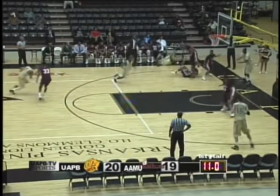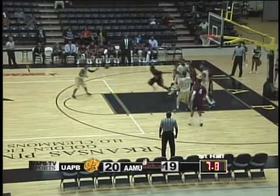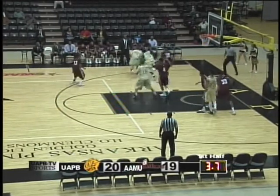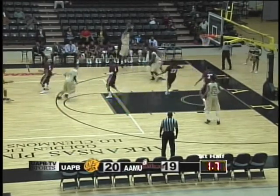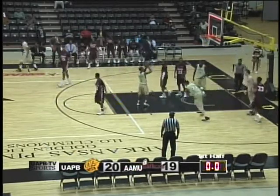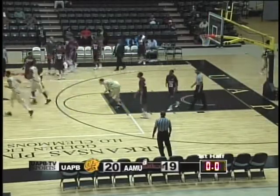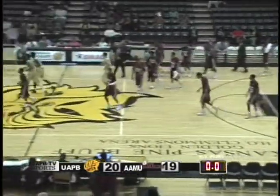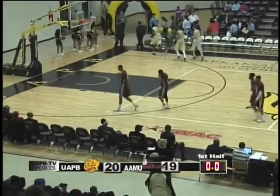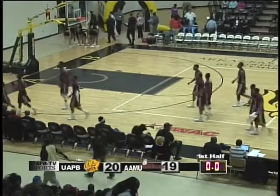Hanley on the inbound to Mosley, the kick out. Whiting passes up the three, back to Mosley. He'll take the three, no good. Barry's got the offensive rebound. Hanley will have to take the three. It's no good at the buzzer. So we are at halftime, and it was ice cold shooting for both teams here in this low scoring first half, but UAPB will take a 20-19 lead at the break over Alabama A&M. Second half coming up for you shortly.